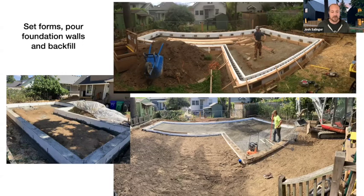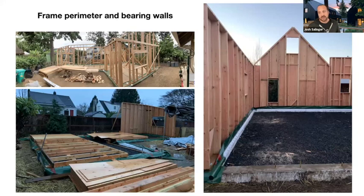And that's it. There's really not much difference here compared to a regular stem wall and footing so far. Here's where it gets a little bit different. On a typical slab, you get to the point where you'd have your gravel in there. Then you would set your insulation, your vapor barrier, and pour your concrete.